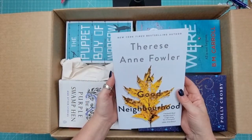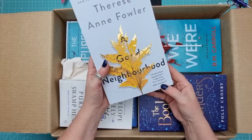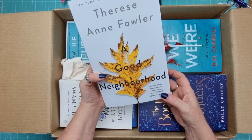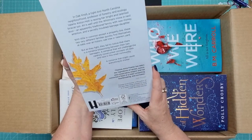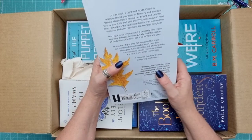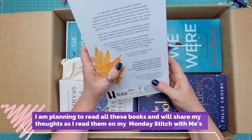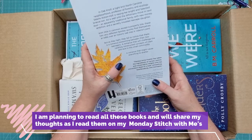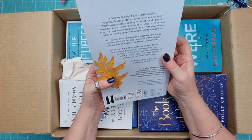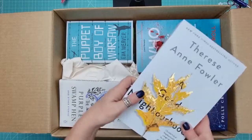So this one here is Therese Ann Fowler, A Good Neighborhood. Jodi Picoult says that she finished A Good Neighborhood in a single sitting. Yes, it's that good. That's a pretty good thing. I'm not going to go through what all they are, but it says here that Therese Ann Fowler has taken the ingredients of racism, justice, and conservative religion and put it all into one book. So that will be somewhat of an interesting read by the sounds of it. As I read these books, I will let you know in my Stitch With Me's.